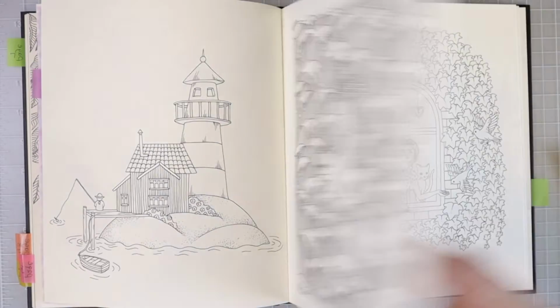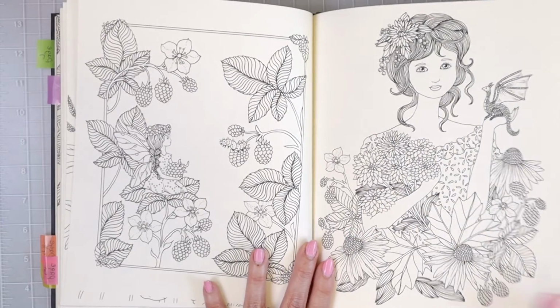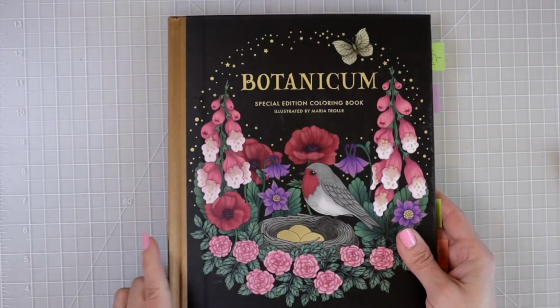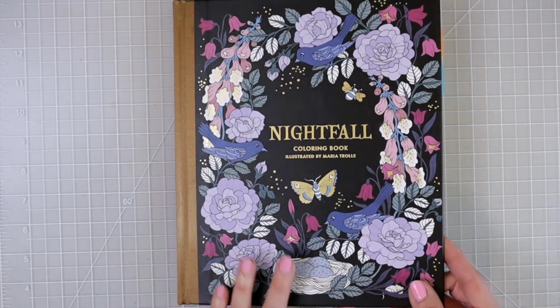And my next book that I'm going to show you is also a Maria Trolle book because I have 2 of her books that are my favorites. The first one is Botanicum and the next one is Nightfall. Now, I think that I probably like Nightfall a little bit better, but Botanicum this year has very quickly become a favorite. This one has been my favorite for quite a while.